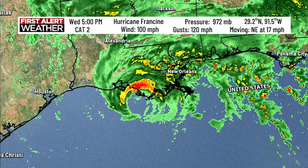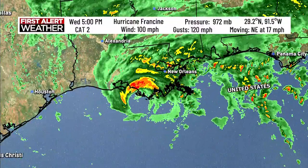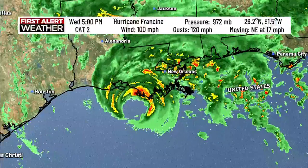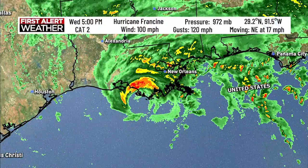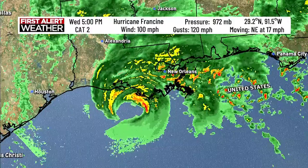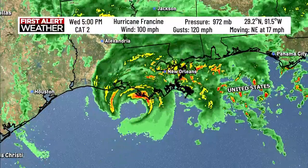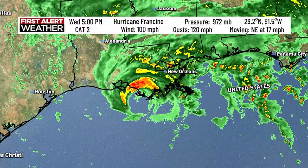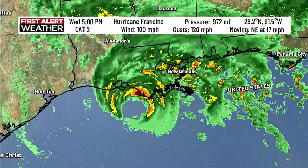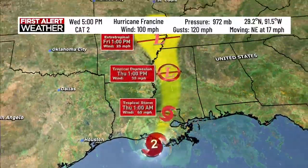There is a look at Hurricane Francine. You may have noticed it has increased in strength. It is now up to a Category 2 hurricane. It was a Category 1 earlier as of 4 o'clock, but Hurricane Reconnaissance did record 100-mile-an-hour winds just off the deck via the soundings that they use. So it has been upgraded to a Category 2 hurricane right now, making ashore.